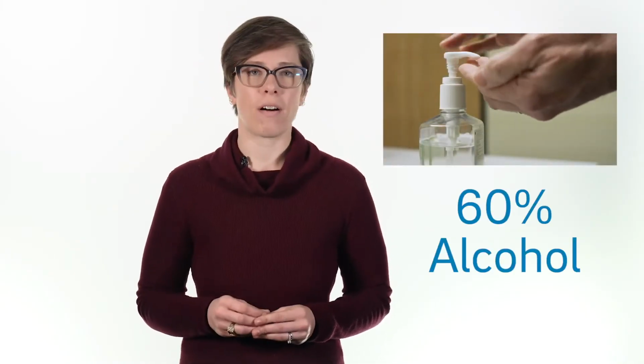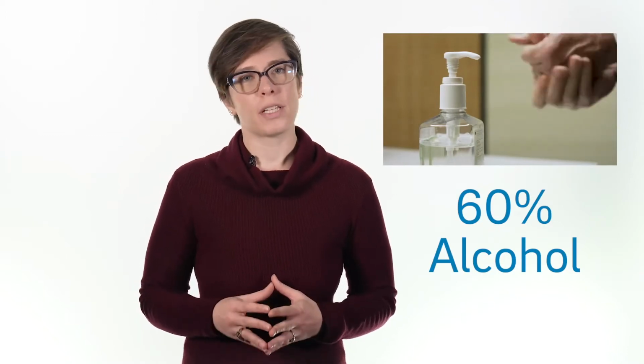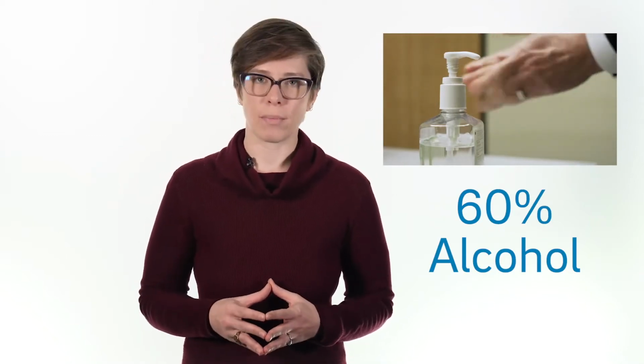Any solutions that can remove the virus from a surface or break the virus apart are effective against COVID-19. Soap and water are very effective against COVID-19, not because they destroy the virus, but because they mechanically remove it from your skin, rinsing it away so it can't infect your cells. Alcohol-based hand sanitizer, at least 60% alcohol, can break up the protective protein layer coating the virus, rendering it harmless.